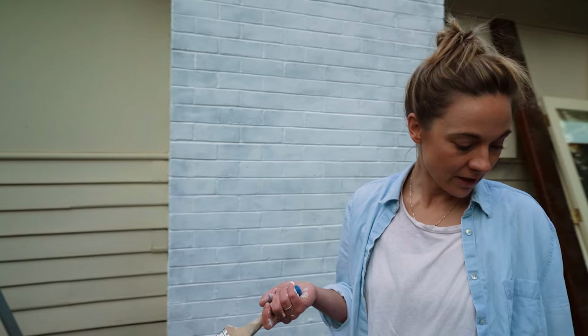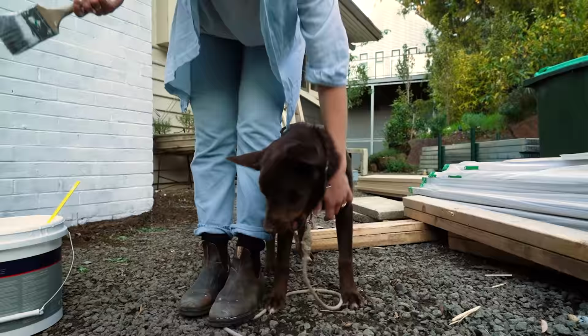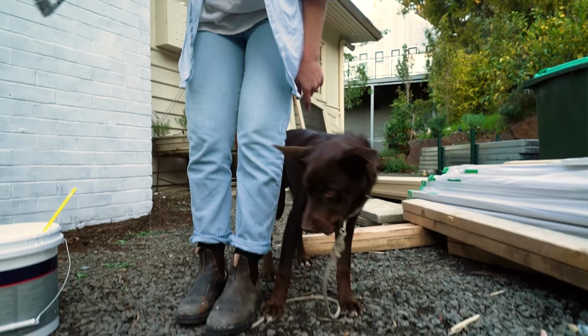So we'll pack up, go home. You're going to help pack up, Dusty? No, I'm going to eat rocks and bits of timber, and whatever else I can find on the ground. All right, let's pack up. Clean up, pack up.